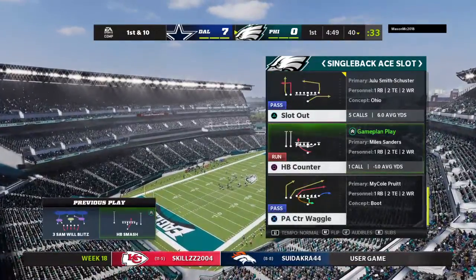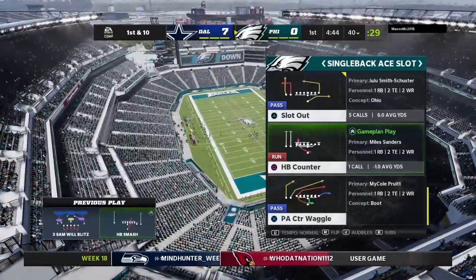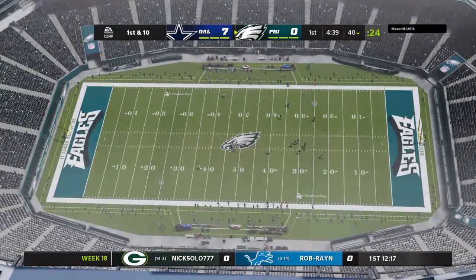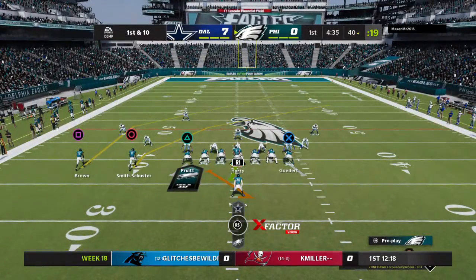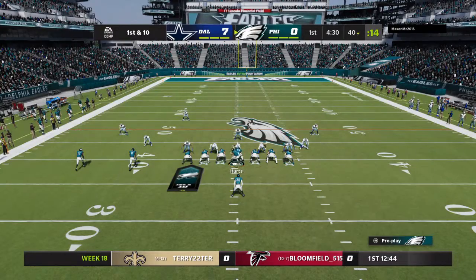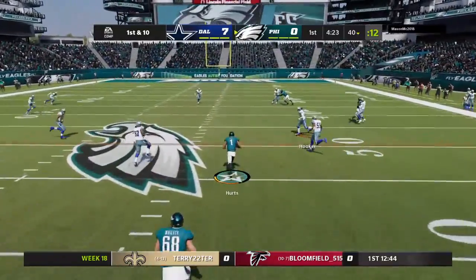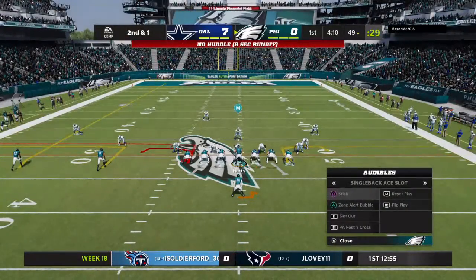2nd and 2 is prime time for a little bit of a gamble, isn't it? Open up the playbook, go play action, toss that bad boy deep. But in this situation, go ahead and give it to your back. Let him pick up a first down. Keep the sticks moving. They go play action with Hurts. Rolling to his right. And he'll protect himself at the end here as he winds up getting pretty decent yardage.